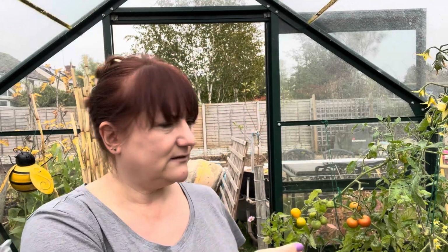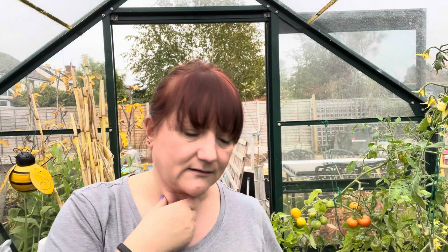So it's like the 11th of October today, and I'm a little bit perplexed because, as you can see behind me, all my tomatoes are still growing. I've got cucumber still growing. Out there is not looking so great, it's proper winter, but in here I've got basil down here that's still growing. So it's a little bit crazy, but let me show you around. Let me show you what's been going on since we last had a video.